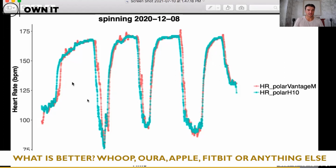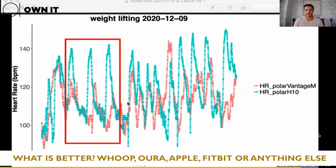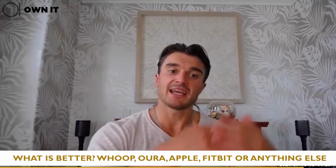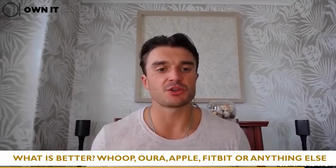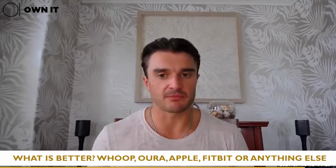Now, when we come in and we take a look at our accuracy from an intermittent bout standpoint, we can see that there is, again, more discrepancy, not getting to the peaks in which it needs to, and is unable to respond as quickly. So that's something to, again, keep in mind when using the Polars, that it's great for sleep, but not quite so great, again, unless we're using that heart rate strap and heart rate monitor.